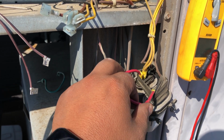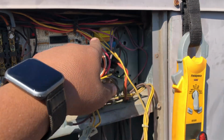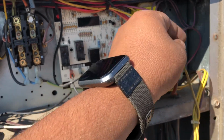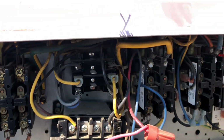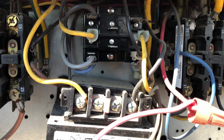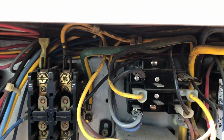I think they got a jumper on this one because of the common side of the motor. So what I did is my common is this one, the yellow one, and I already found it over here on the relay. On top is where my black wires were, which you can say line 1, whatever. And then they got this one on the bottom. Both of them are normally open. You can see on the diagram on the relay.